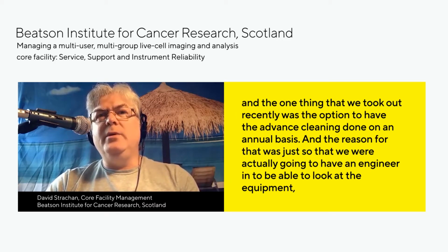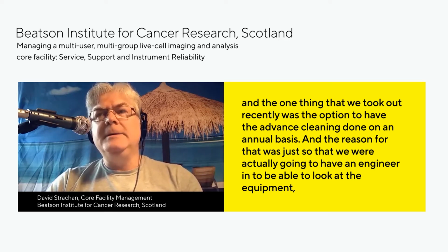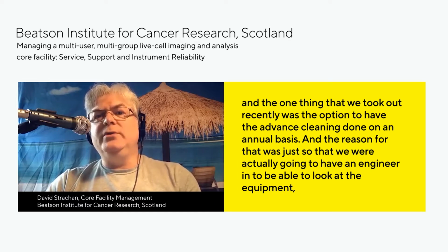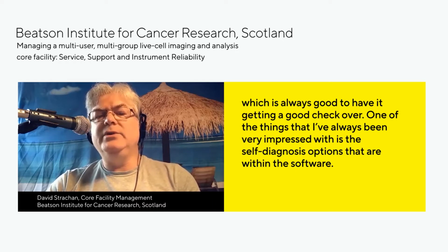And the one thing that we took out recently was the option to have the advanced cleaning done on an annual basis. And the reason for that was just so that we were actually going to have an engineer in to be able to look at the equipment, which is always good to have it getting a good check over.